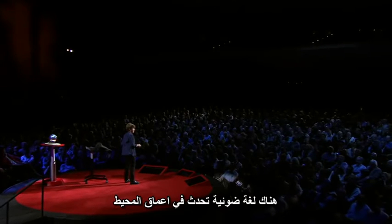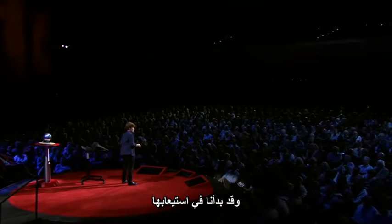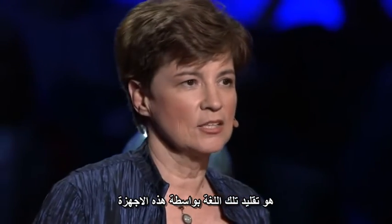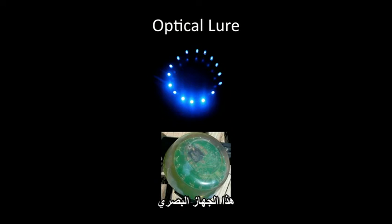So there's a language of light in the deep ocean, and we're just beginning to understand it. And one way we're going about that is we're imitating a lot of these displays. This is an optical lure that I've used. We call it the electronic jellyfish. It's just 16 blue LEDs that we can program to do different types of displays.